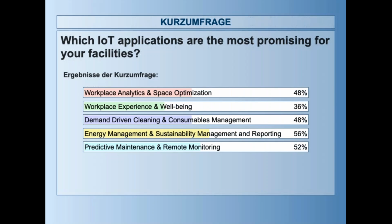Okay, so again, one that I did not necessarily think was going to be a winner. Energy management and sustainability reporting is coming out to be the leader. Watching them though, they were all moving at different points. Each one seemed to come out to be the winner.